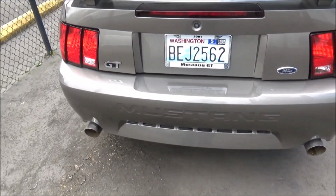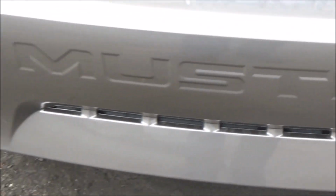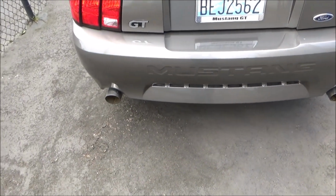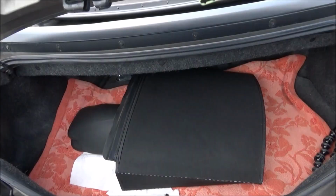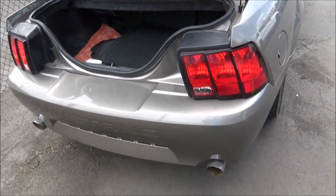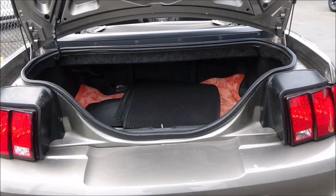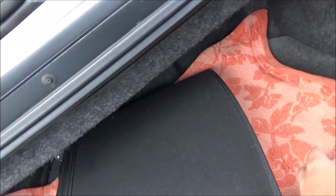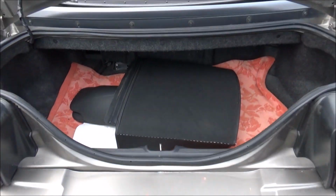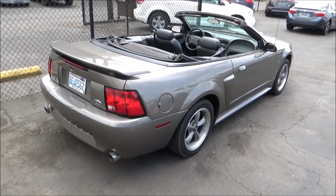Dual exhaust. The trunk of the Mustang Convertible offers 7.7 cubic feet of storage space. And as you saw earlier, the fuel cap is on the passenger side.